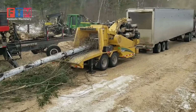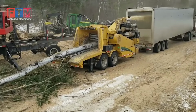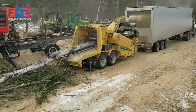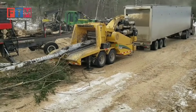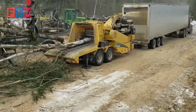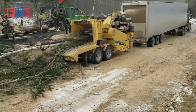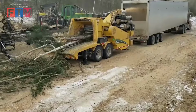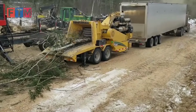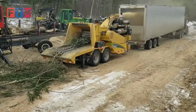The WC2500XL's versatility is a key feature, capable of processing a variety of materials, from softwood to hardwood. The adjustable anvil and customizable screens allow operators to produce consistent, high-quality biomass chips tailored to specific requirements. Additionally, the optional air compressor system aids in routine maintenance, ensuring optimal performance and longevity.